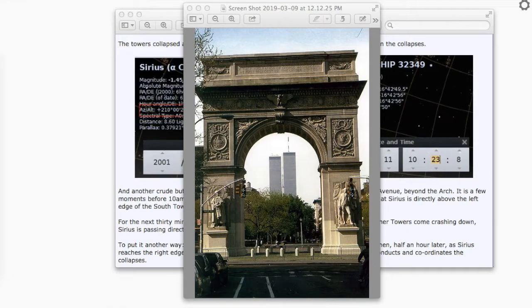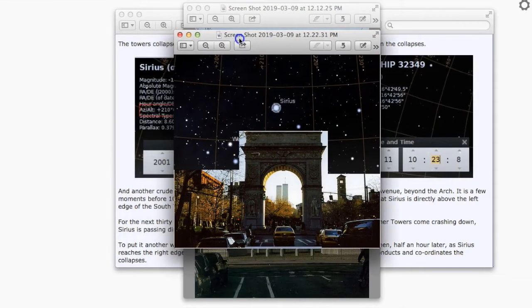And then here is another image where the spot that Sirius actually was as the events on that morning unfolded is clearly right in line with the arch and the Twin Towers, and then it's transiting over the towers as they are being destroyed, which is just wild.